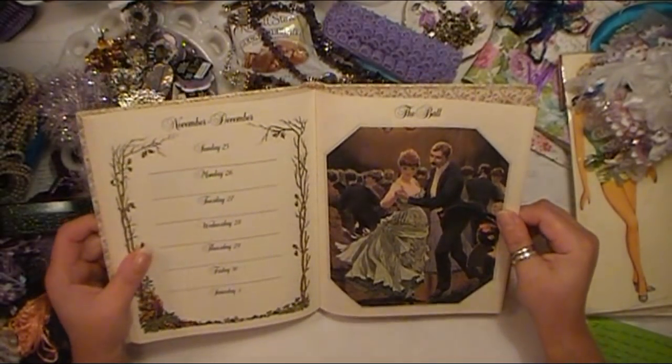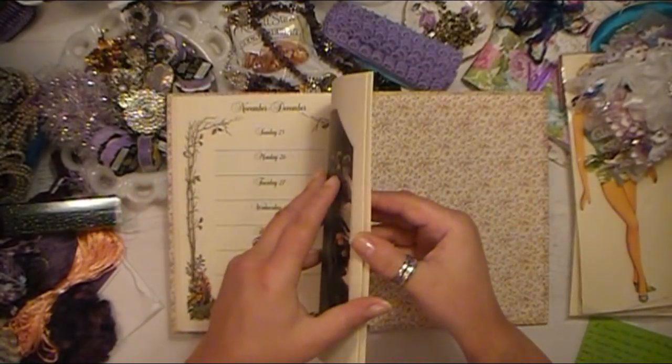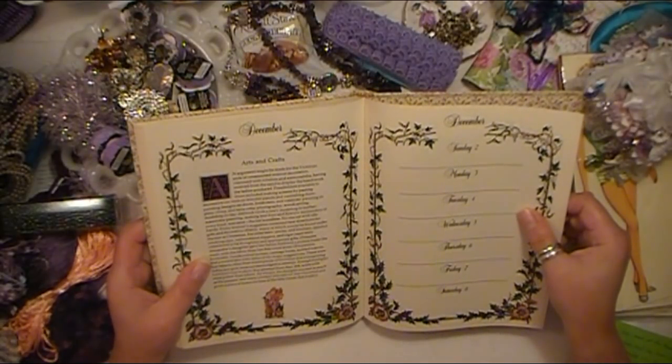And the ball. Look at that. All dapper and dashing around and doing their dancing. Okay, we're almost at the end, guys. We're almost there. And arts and crafts. Yes, I'm interested. Let's see.